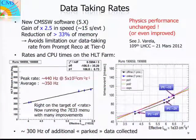First, data taking rates. We have deployed a new software. That software has allowed us to gain about a factor of 2.5 in speed, so we're now below 20 seconds per event. We have about a 33% reduction in memory, which allowed us to avoid any limitation in data taking from the Tier-0. Much more was discussed on this kind of issue in the previous LHCC.